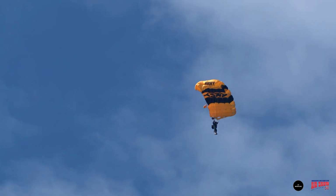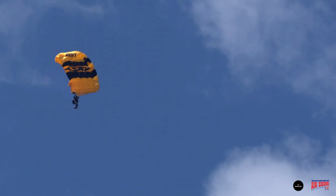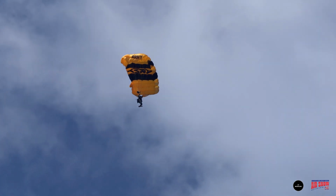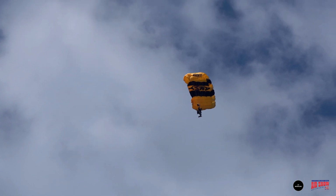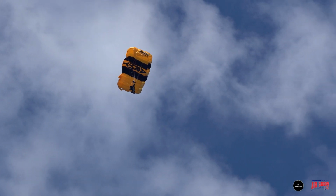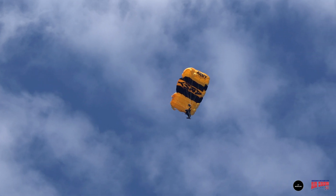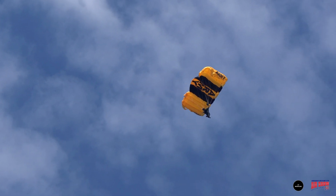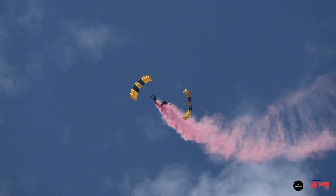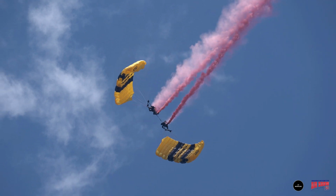Now, these are attached with a specially designed bracket. Then, the activation pin is tied to a lanyard. By pulling on this lanyard, the jumper is able to ignite their smoke immediately upon exiting the aircraft, while in free fall or under canopy. In more conventional Army units, these same smoke canisters are used as ground-to-ground signals and for marking possible landing zones.